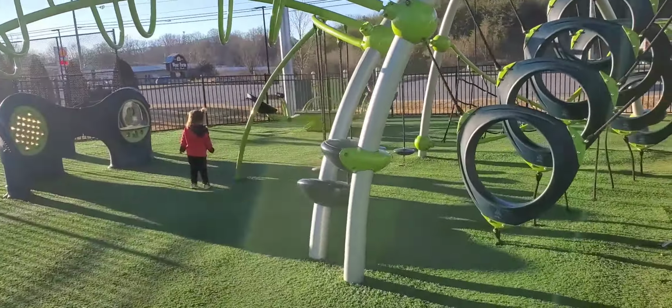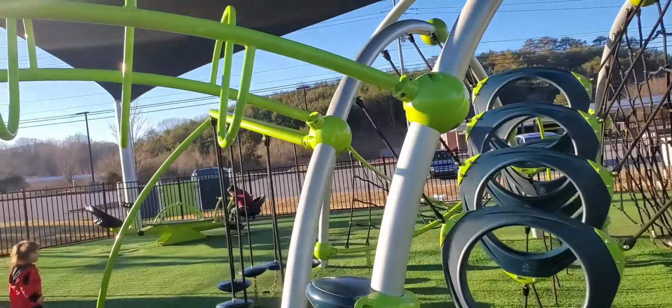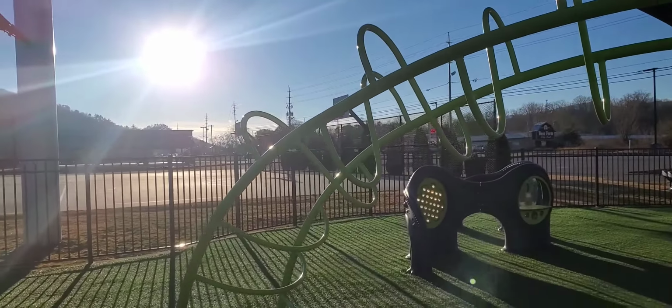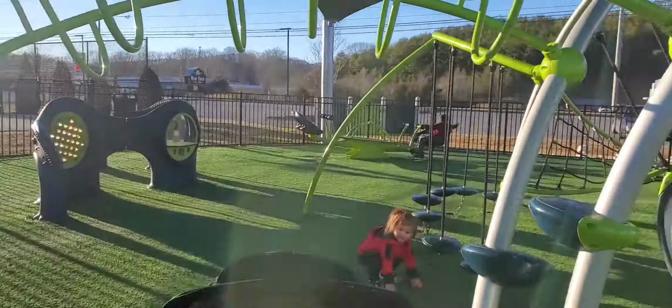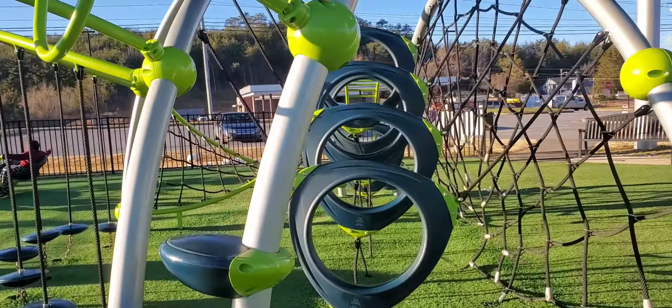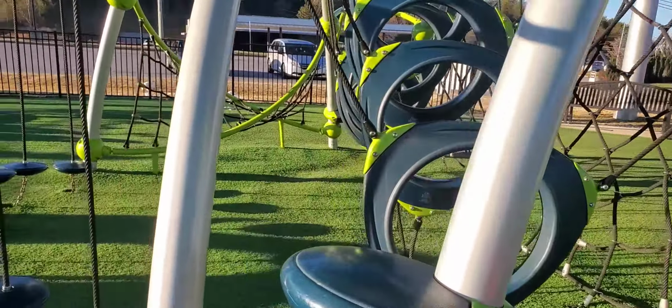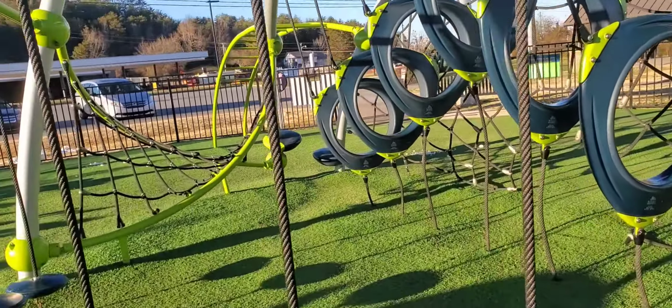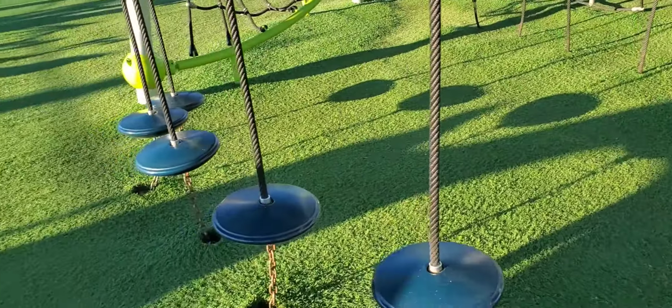Continuing with the park tour, they have this, and it's crazy. You have to climb up it and through it. They have that. And these.